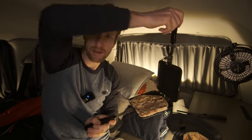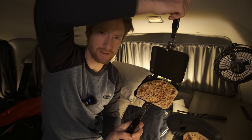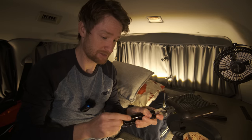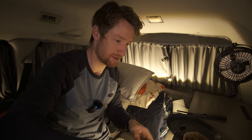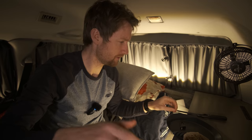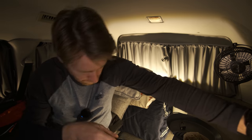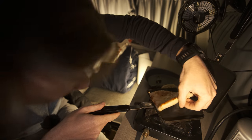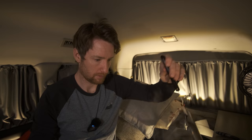Okay, so there we have a pizza that seems to fit perfectly in my little Ridge Monkey. I hope this works. There's no reason why this won't work at all. And I should get a delicious, crispy pizza on this incredibly cold and stormy evening. Yes. Oh, yes. All right.